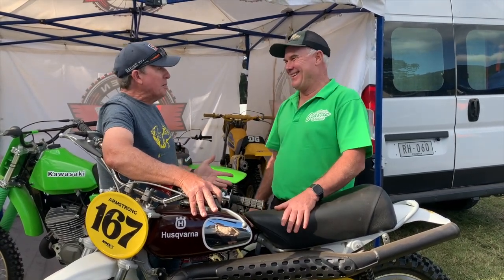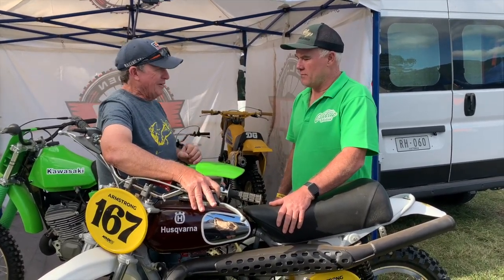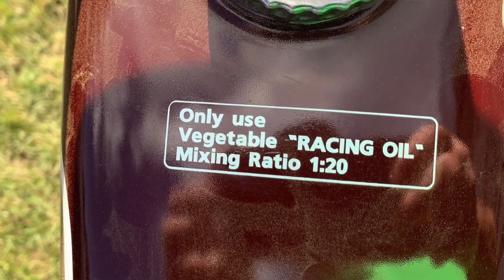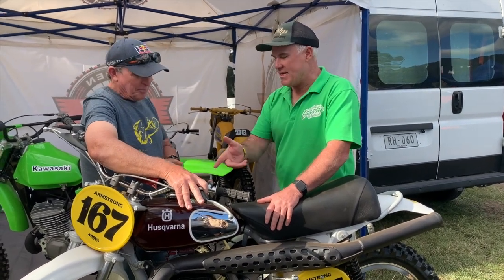I was gobsmacked because he was sending me photos of the resto as he was doing it, and it was just like, wow, that's coming forward really quickly. Well, just the fuel tank. It's got the only used vegetable racing oil, mixing ratio 20:1 sticker on the fuel tank, which would have been what it had on the fuel tank back in 1974.